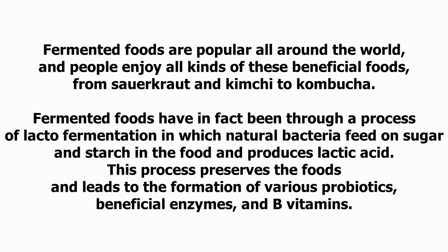Prepare ginger in this ancient way. It can help prevent cancer, treat arthritis and lower cholesterol. Fermented foods are popular all around the world, and people enjoy all kinds of these beneficial foods.